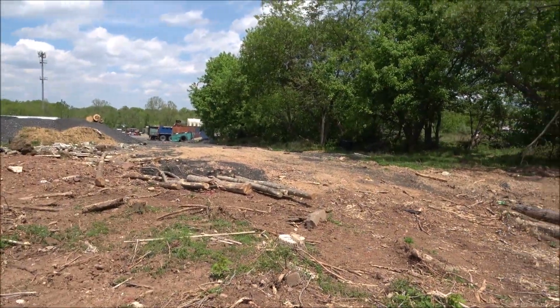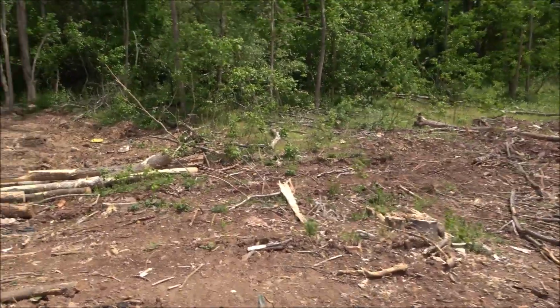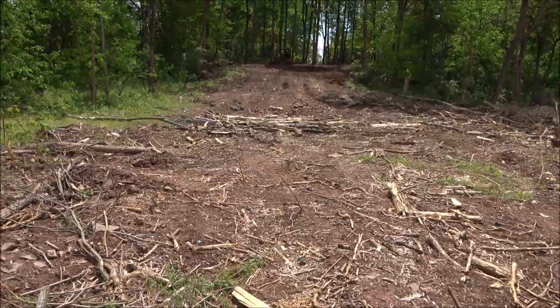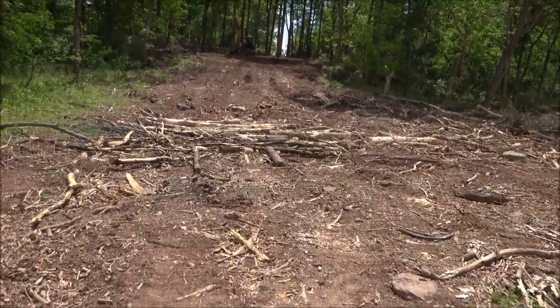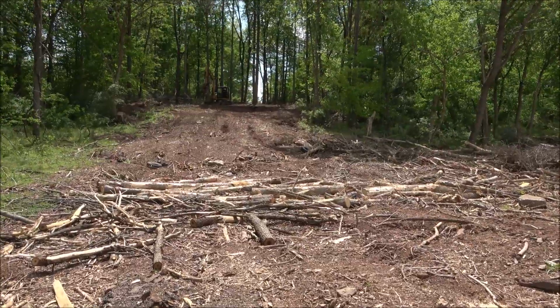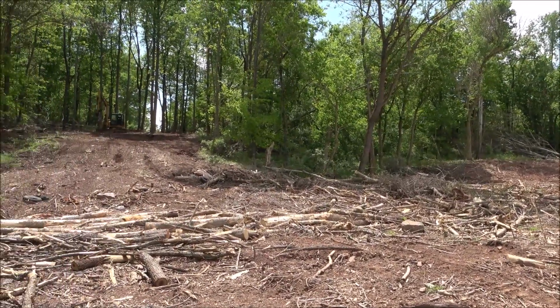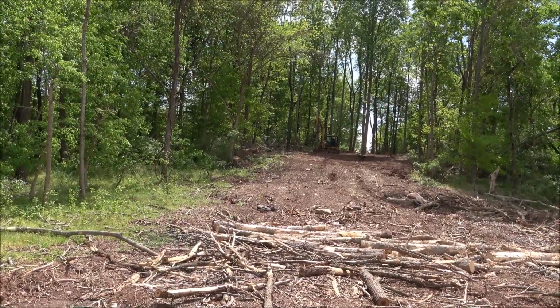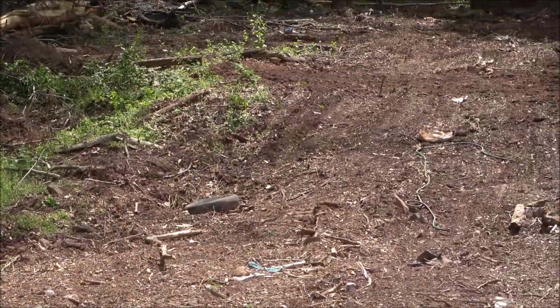That road's gonna come through here. It's a wet spot. We're in forested bottom with those logs. And it's gonna go on up this hill. But actually all this will be underground up to about that tower right there.